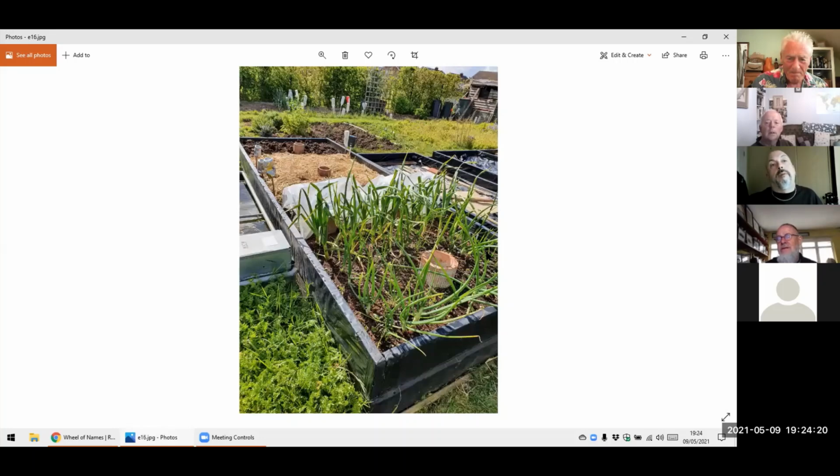So that's the front bed. That's 2 boards high. That's my garlic and onions, and then under the plastic I've got parsnips, and then spuds under the straw.